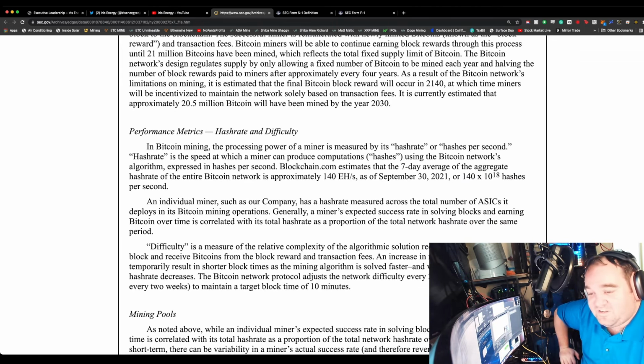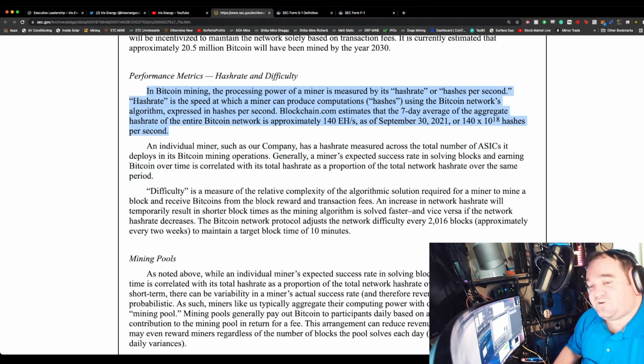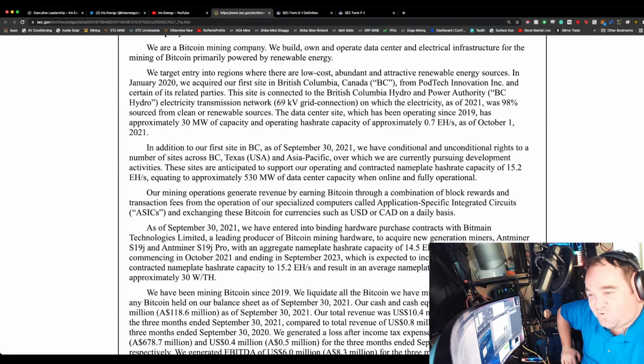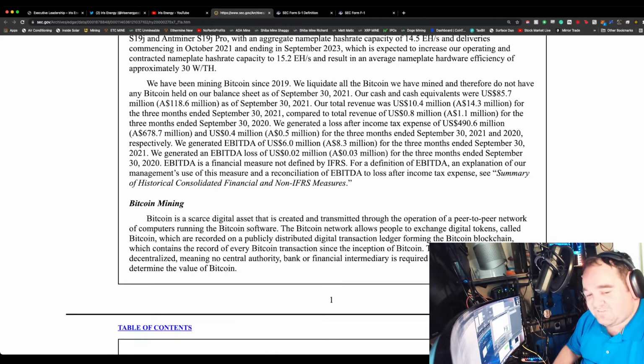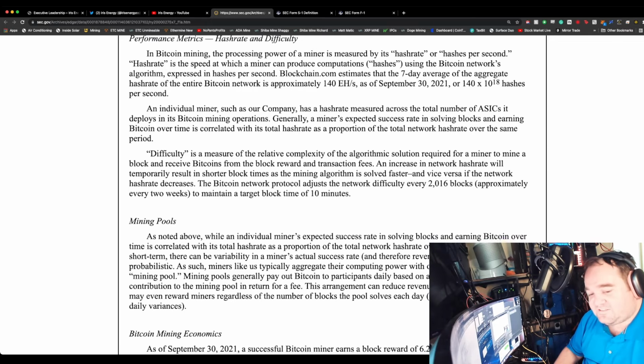An individual miner such as our company has a hash rate measured across the total number of units it deploys in the Bitcoin mining operation. Generally, a miner's expected success rate in solving blocks and earning Bitcoin over time is correlated with its total hash rate as a proportion of the total network hash rate. So the entire Bitcoin network is about 140 EH per second as of September 30th, 2021. And if we look, we can see that they've got 0.7 of that. So essentially, slightly more than a quarter of a percent, maybe a third of a percent of all the Bitcoin mining power is what they've got going on right there. Because they're saying right now 140, and they own a little bit less than one.